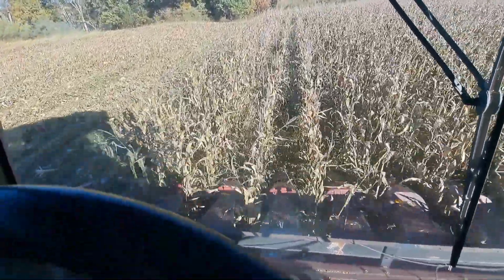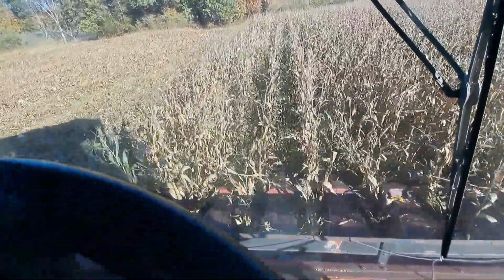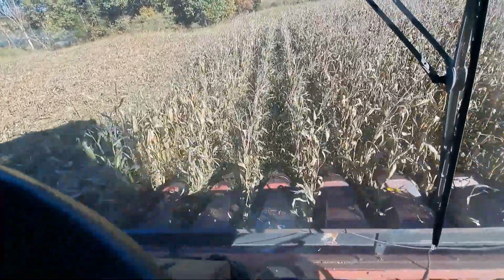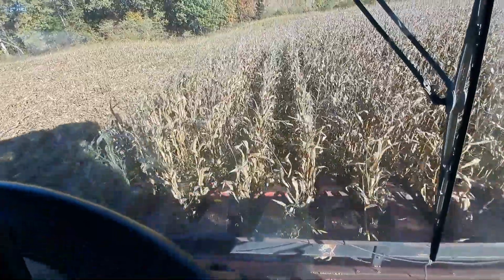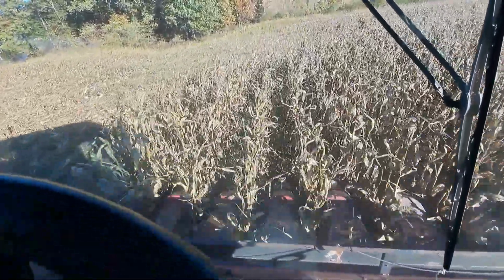We got both semis on once we move this Freightliner up there. Fill them up, haul them off. Don't know if we can fit all of it in two trucks. I hope not, but I have a feeling it's probably going to be the case because our corn here at home didn't amount to much. This field was about the worst I've seen. I'm hoping the 80 is a lot better, but I'm not sure.